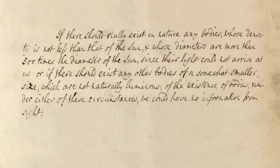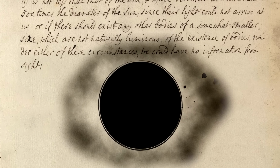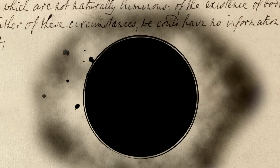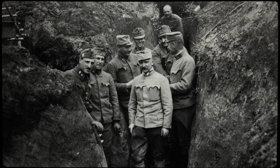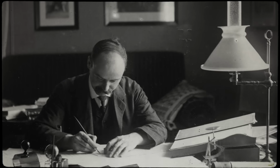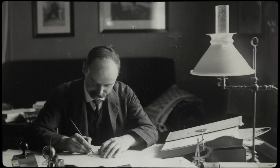But Mitchell was way ahead of his time, and his result seemed no more than an abstract curiosity. It therefore went into the scientific back drawer, and stayed there for 150 years. And the next time this drawer would be opened would be in the miserable trenches of the First World War, where the German astronomer Karl Schwarzschild, desperate for an escape from the hell surrounding him, pondered the equations of Einstein's brand new theory of general relativity.